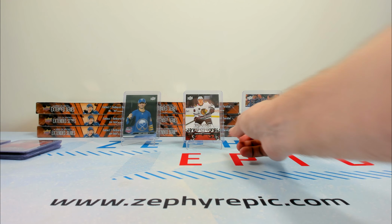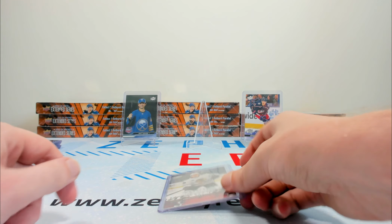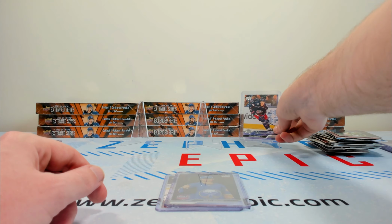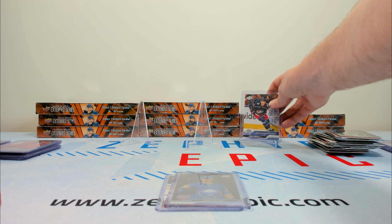And then our top 3 cards are the retro Bedard. I mean, pretty cool looking card. The draft clear cut of Matthew Savoy. And then the Adam Fantilli Young Gun. So pretty cool stuff here for the next 2 boxes.